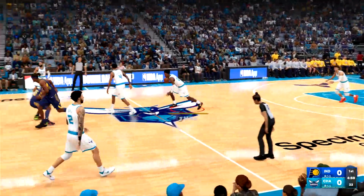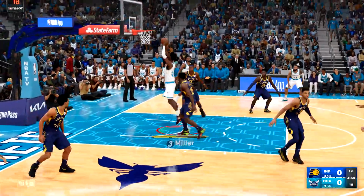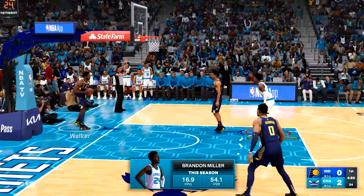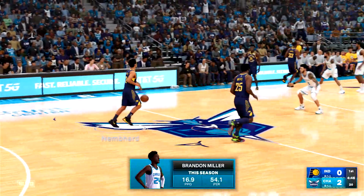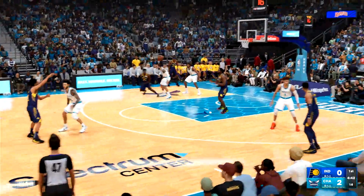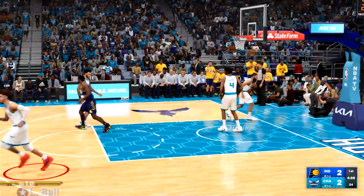Tip-off goes to Charlotte. Here's Miller, and it's Miller with the jam. Did you just see what I saw? I mean, that move was out of this world. Executed, don't you think, to perfection, Greg. I mean, he had the rim in his sights and was not going to be stopped. And finishes with force. Boy, you got to love that.